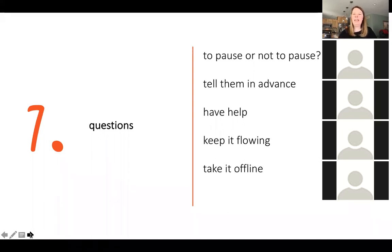Just sort of say to somebody, hey, you know what? I'd love for you to reach out to me afterwards. I'm going to give you my contact information. Let's take that question offline, and then just keep going. And that allows you to control the flow, but also make people feel like they've been heard.